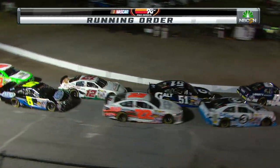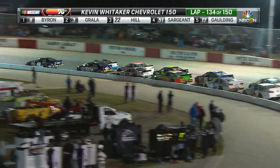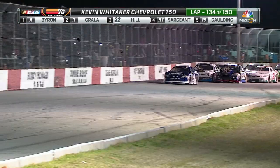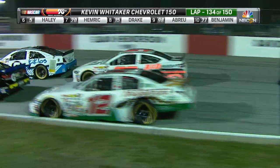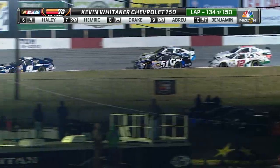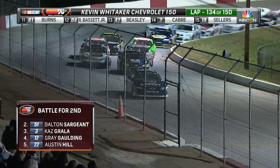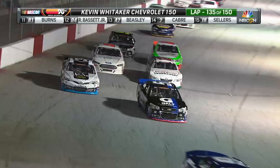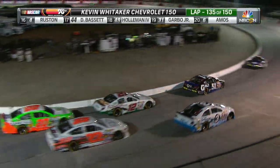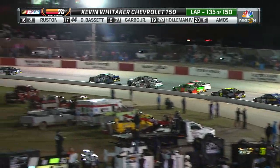Grala gets loose going into the corner. Byron takes the advantage. You get loose when somebody's got their front bumper under your rear bumper, and that's what happened right there. So contact to Grala. Dalton Sargent on the inside in the 51. Here comes Greg Gaulding. He's got it collected again in the 12 car. He's moved back toward the front. Sargent solidly into 2nd. Grala now holding down that 3rd spot way high on the outside. Down on his inside, the 12 of Gaulding behind him.